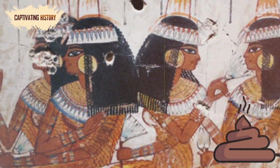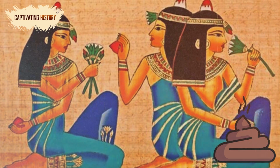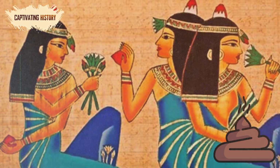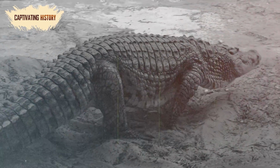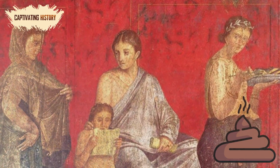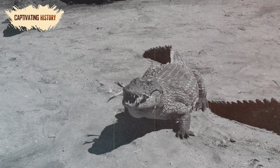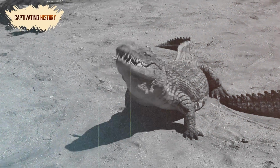The women would luxuriate in these baths, relaxing in the sticky mixture. Crocodile dung was thought to have a toning effect on the skin and was used as an anti-aging treatment. Although crocodile dung may have been plentiful in ancient Egypt, it must have been a luxury in Rome. One can only imagine it would have been a much sought-after import. However, there may have been some local crocodiles from which to source this unusual beauty product.